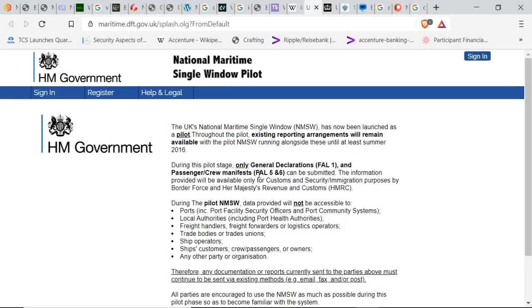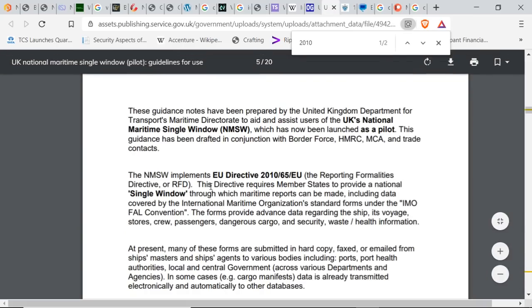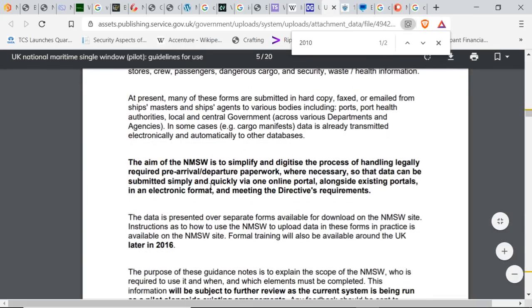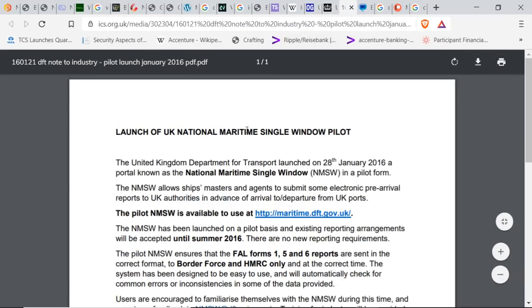Now, this is that platform that I was talking about, though. The UK's National Maritime Single Window has now been launched as a pilot. Throughout the pilot, existing reporting arrangements will remain available. NMSW, the National Maritime Single Window, running alongside these until at least summer 2016. They are 100% trying to go digital here. One of these slides on here basically talks about, hold on here.